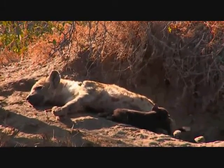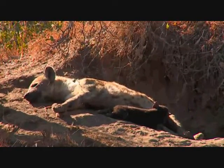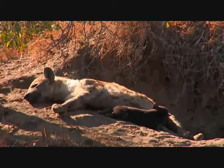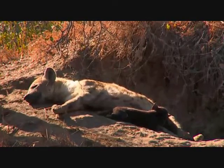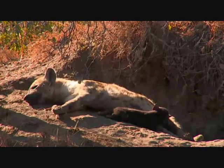Let's just see if the other little one comes out. I think it's trying to get a bit of a suckle from the rear end there, which I think is quite difficult given the steepness of the den. I've looked into that hole. It's very steep. It goes straight down.